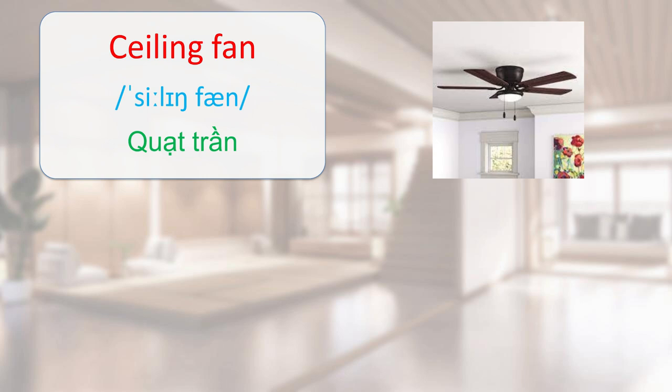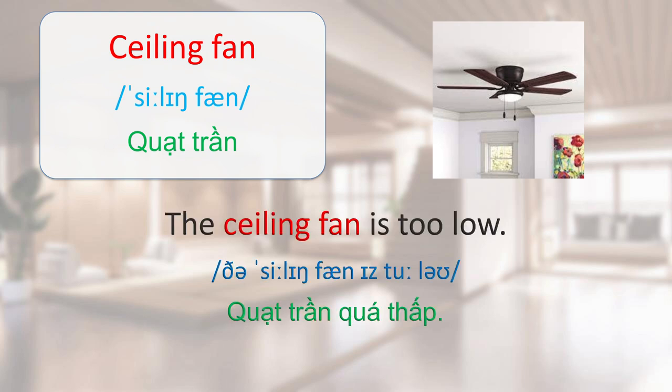Ceiling fan. Quạt trần. The ceiling fan is too low. Quạt trần quá thấp. The ceiling fan is too low.